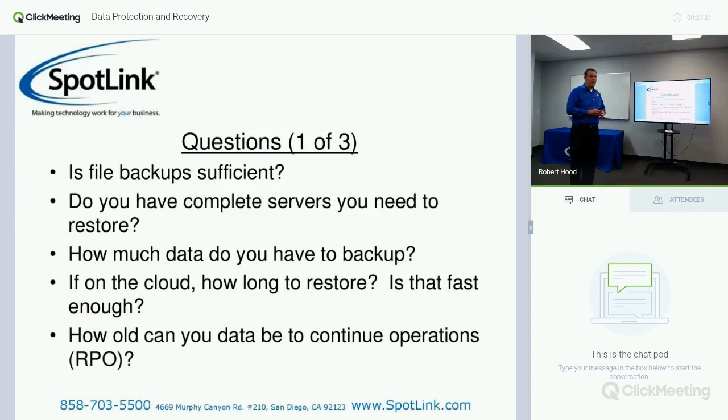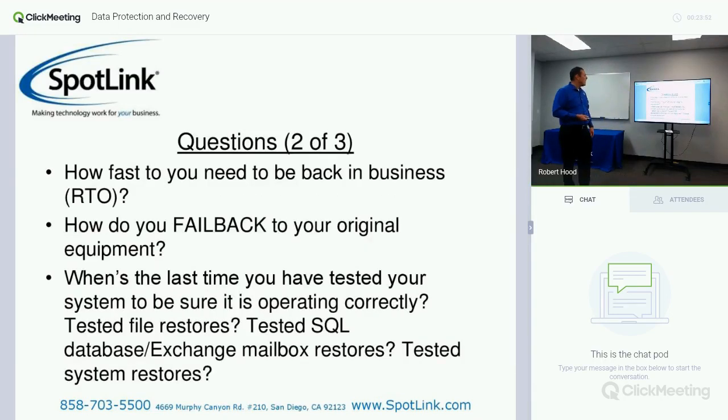How much data do you have to back up? How big is it? That will affect how much your backup solution is going to cost, as well as recovery time. If it's on the cloud, how long to restore? Is that fast enough? If you've got a terabyte of data and you have a 5 megabit download, it's going to take you a long time to get that data back. Is that fast enough for you? How old can your data be to continue operations? That's going to impact how often you have to do backups. How fast do you need to be back in business, your RTO?